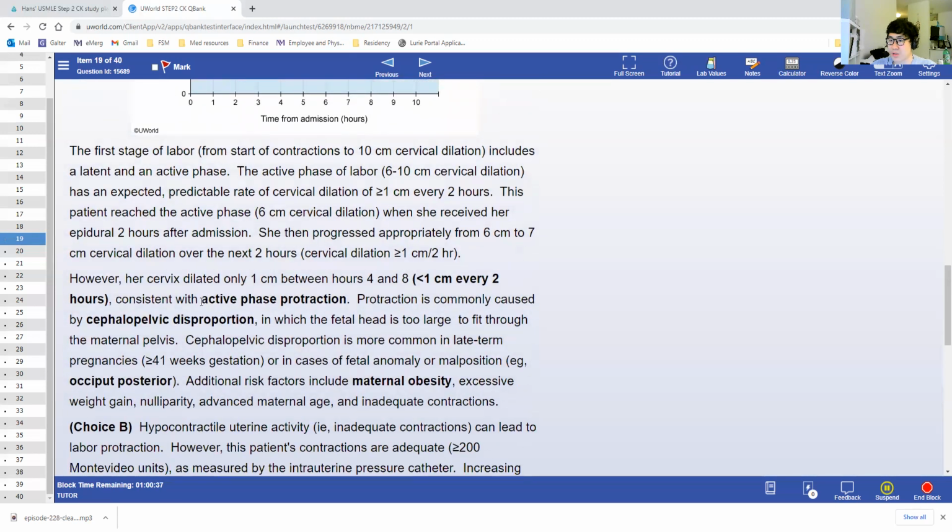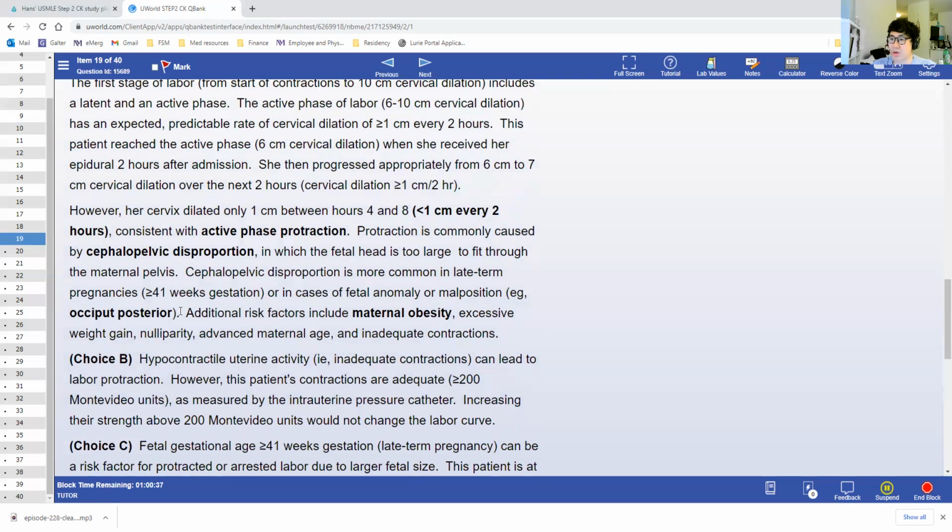Yeah, so active phase protraction is commonly caused by cephalopelvic disproportion, in which the fetal head is too large to fit through the maternal pelvis. Oh, this baby was sunny side up. I missed this. Okay.